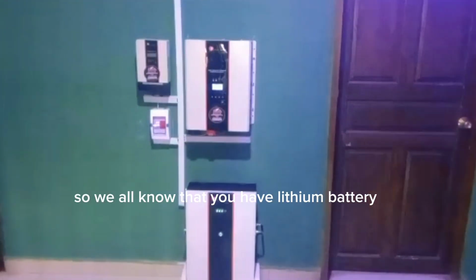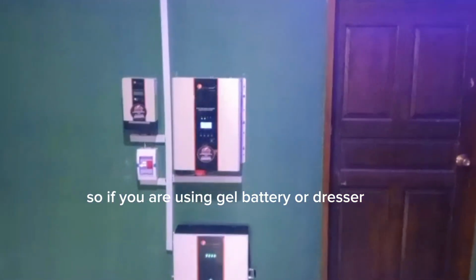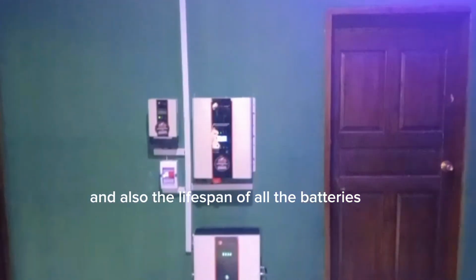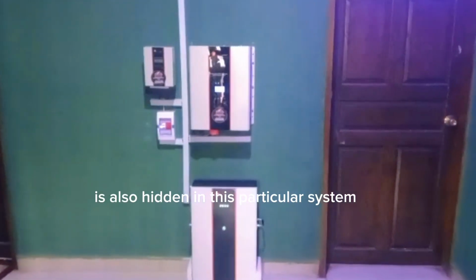So we all know that we have lithium battery recently and it is taking over the market. So if you are using gel battery or dry cell, I'm trying to tell you that it is the right time to adapt to lithium battery because this is where the main space management is, and also the lifespan of all the batteries we've been looking for is also hidden in this particular system.